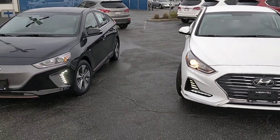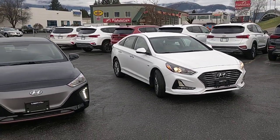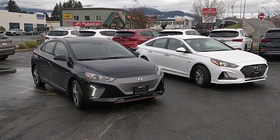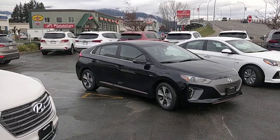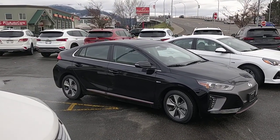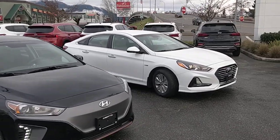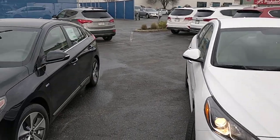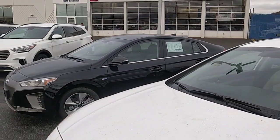So first off, you'll notice the Sonata is the bigger vehicle. Okay, Sonata is a mid-size sedan where the Ioniq is a compact, and I know it looks like a sedan, but believe it or not, it is a hatchback. So I'll show you what I'm talking about in a moment. Yeah, so a little bit larger vehicle. The nice thing about the Ioniq is it does actually have really good interior space for its size.